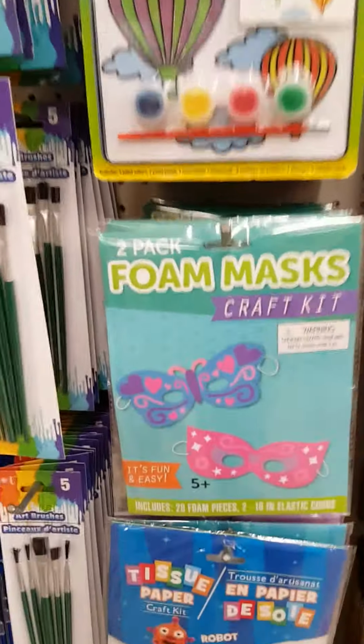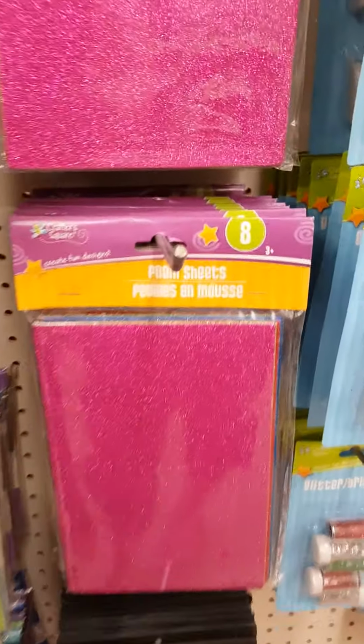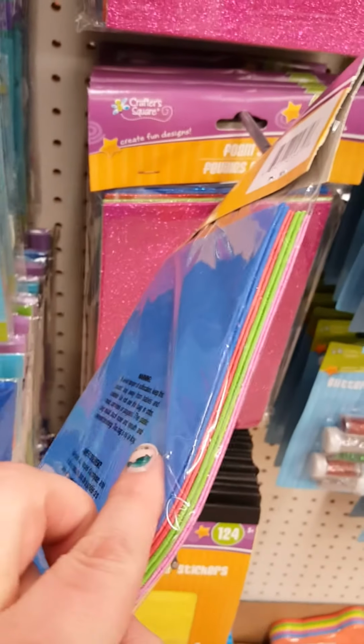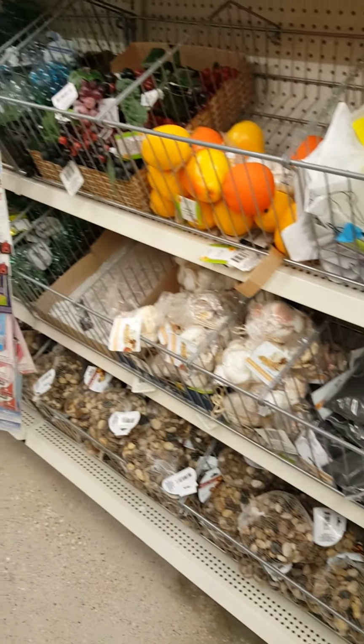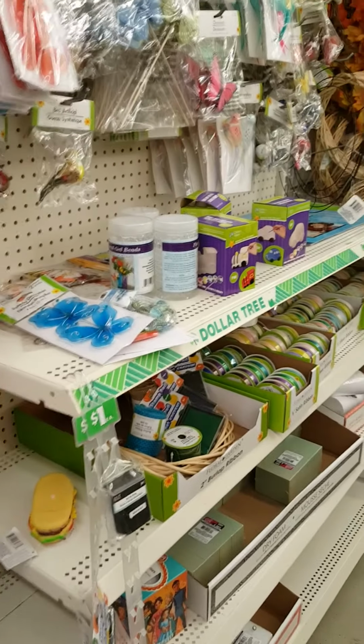I find myself wondering, these are cute. Some foam sheets, there's eight, they're different colors, plain on the back side but sparkly on the front side. So we're kind of in stones and rocks and shells. They don't have a very big section here like at the other store, except the store is rather small.